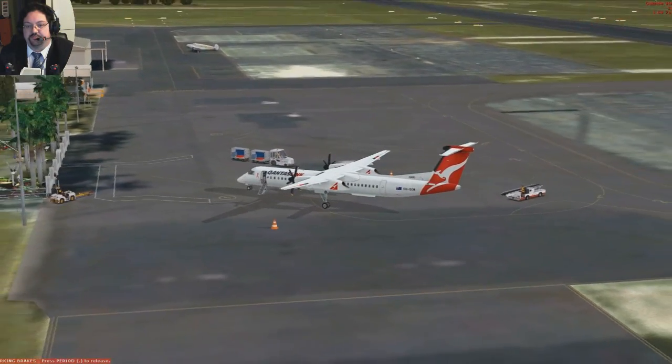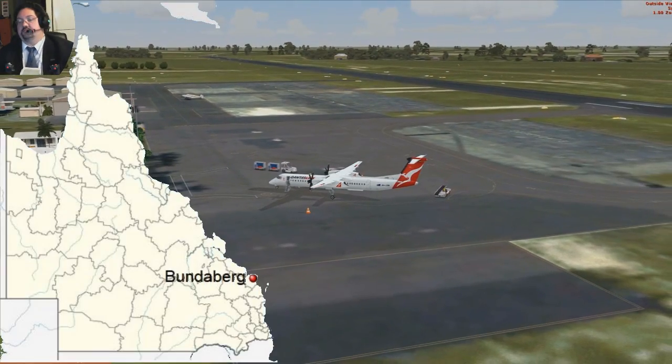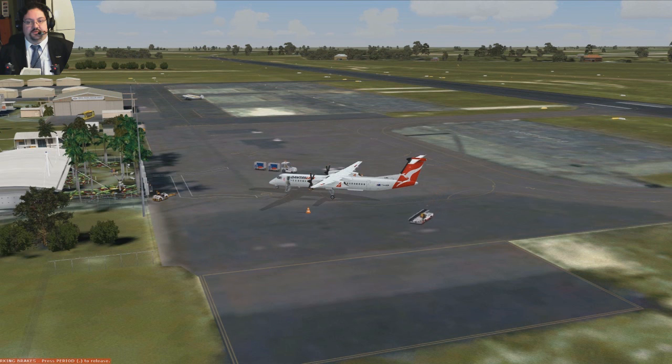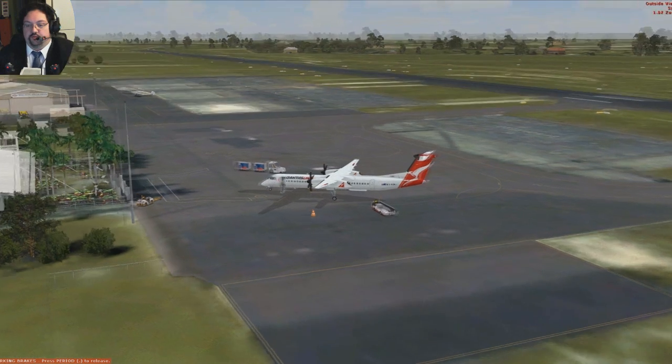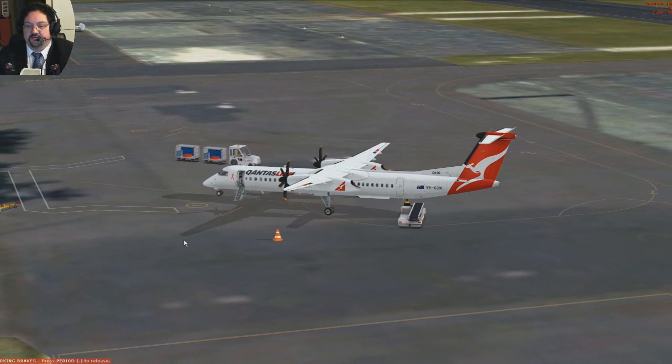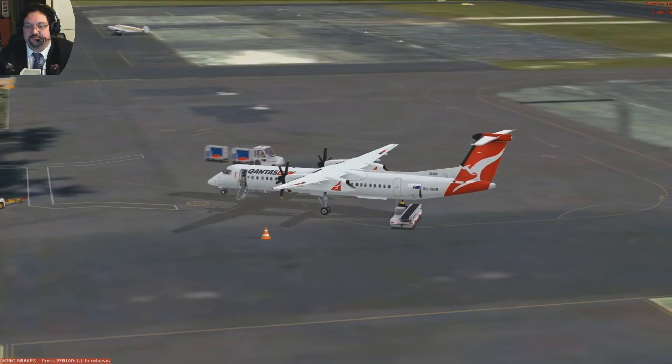So there we are, Bundaberg Airport in Queensland, kind of central North Queensland, and the Dash 8 Q400 by Majestic Software. That's the Pro version. Not flown with somebody, but anyway, single pilot operations still work. Kind of.